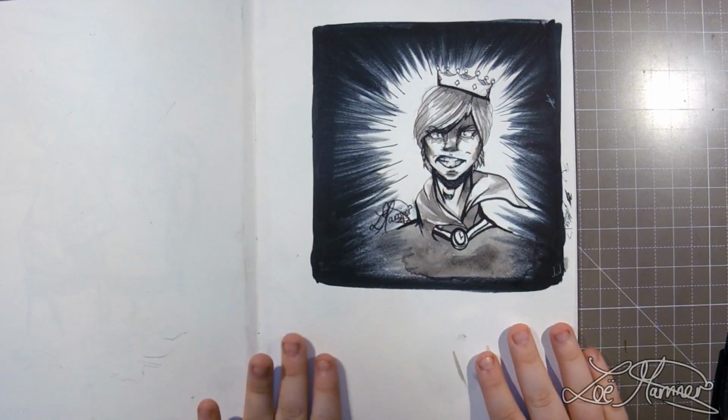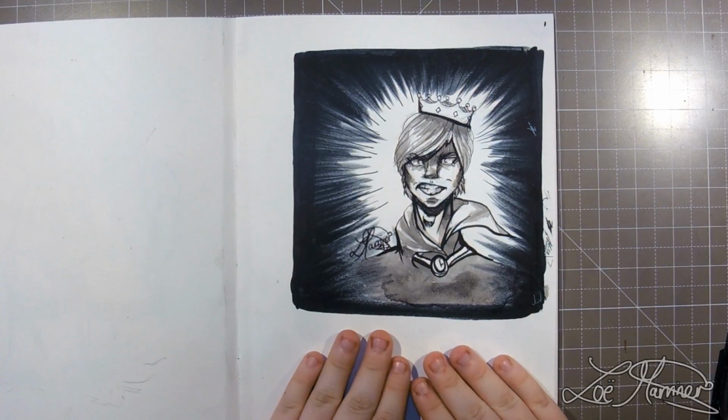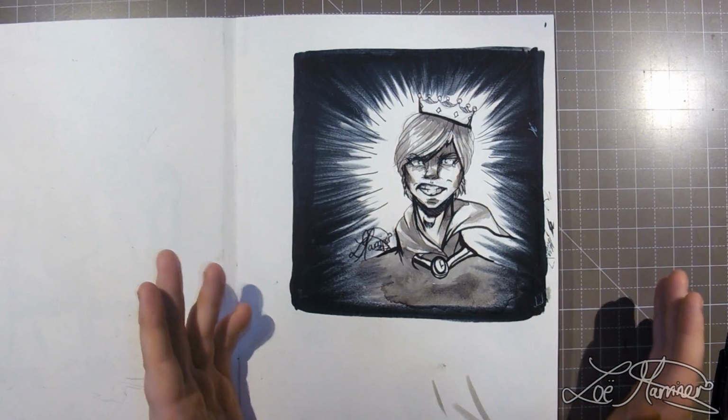So I do hop around from sketchbook to sketchbook and I really do apologise for that because I really like it when I carry on one sketchbook continuously, but because of how busy I've been I cannot do that. So I've got multiple sketchbooks with sometimes not very many drawings in them, and this is one of them.